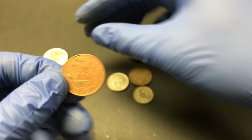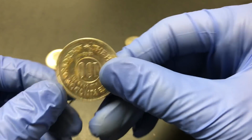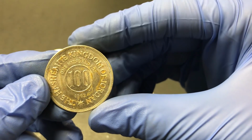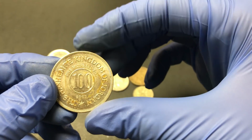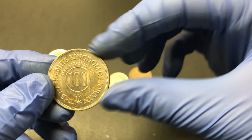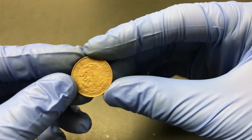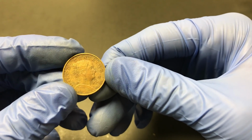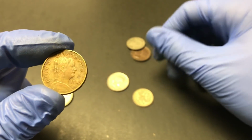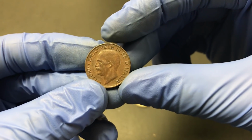Here's 5 centavos from Brazil, 2002. Here's a neat coin. I think that this is 100 fils from Jordan, the Hashemite Kingdom, and there's a little weird toning on that, a little yellow gunk almost, but 1962, 100 fils. Very cool coin. I don't know if it's fils or fils. Fils is how you would say it in French. Estados Unidos Mexicanos, 1958. 5 centavos. And there's a really old German coin there in the back.